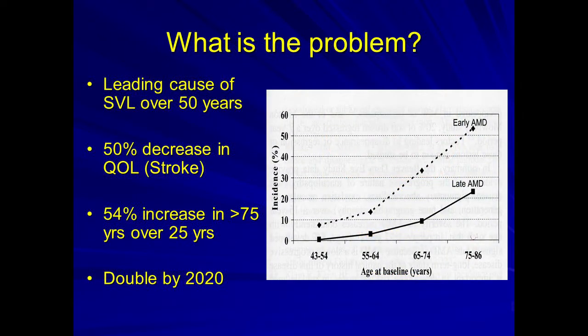What is the size of the problem of macular degeneration and the epidemiology? As I've mentioned, it is the leading cause of severe visual loss in the over 50-year-olds. People with severe bilateral macular degeneration have a quality of life similar to a patient with a stroke who is incontinent. And not only does this indicate the severity of macular degeneration, one must also note that this is likely to become more and more prevalent in our societies as the demographics change. It has been estimated, for instance, that there will be a 54% increase in patients over the age of 75 years, and this therefore entails that macular degeneration will be double the problem that it already is now by the year 2020.